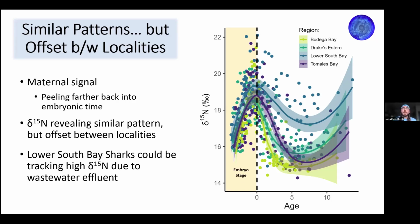And because technically babies are feeding off the mother, they're actually at a higher trophic level. And so you can actually see during the embryonic stage, the babies taking on the mother's tissues and becoming a higher trophic level than them. Then once they're born at age 0, they kind of go and take on the isotope value of their habitat.